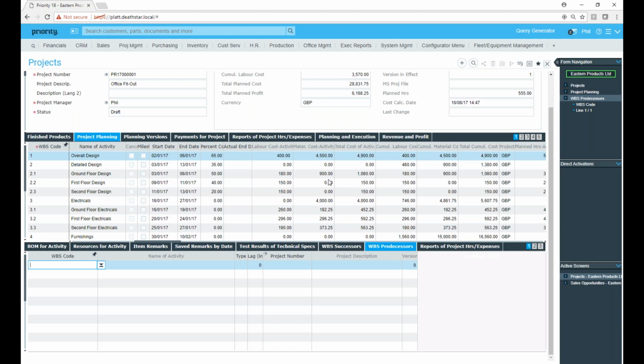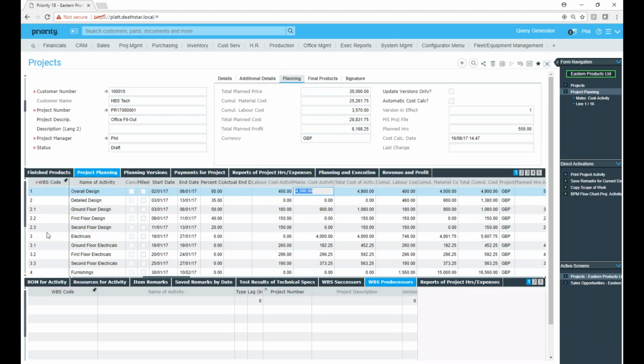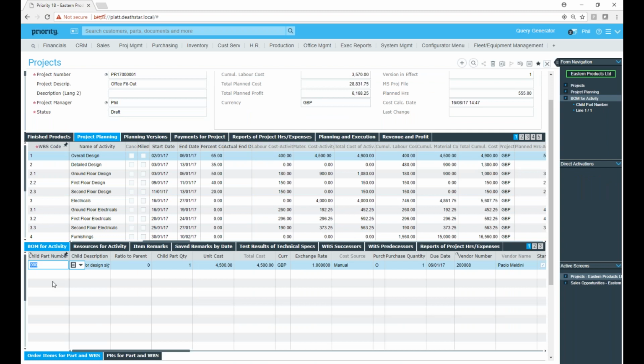Okay, so let's have a look at one of these activities and look at a little bit more of the detail. So two main items here. First of all, we have a bill of materials for the activity. So for each of these activities, you can identify the items that need to be purchased for the fulfillment of that activity.